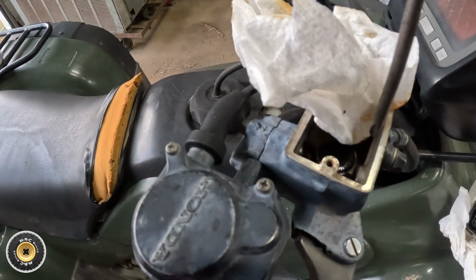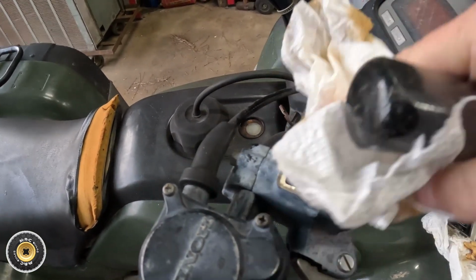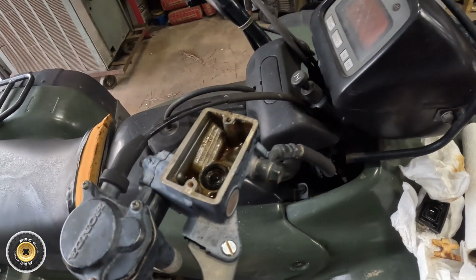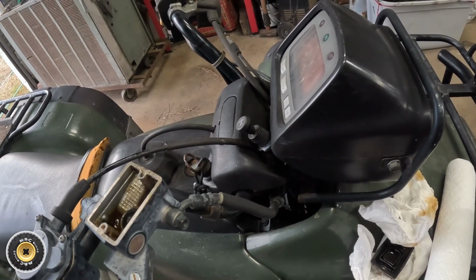There's a little bit of crud here in the corner. I'm working with one hand today instead of my normal tripod to try to get y'all a little closer to the action. Just got some standard old DOT 3 brake fluid here.